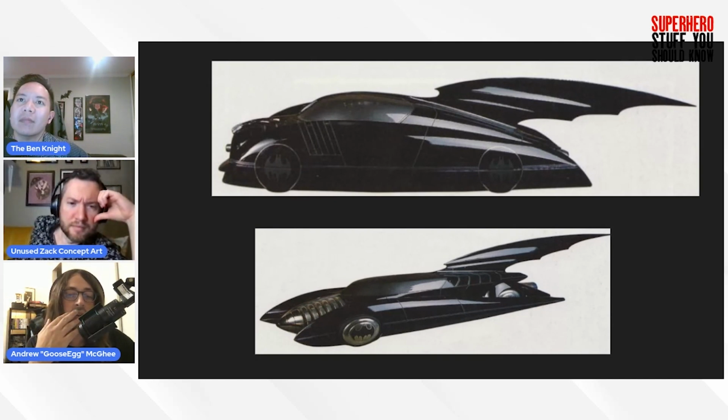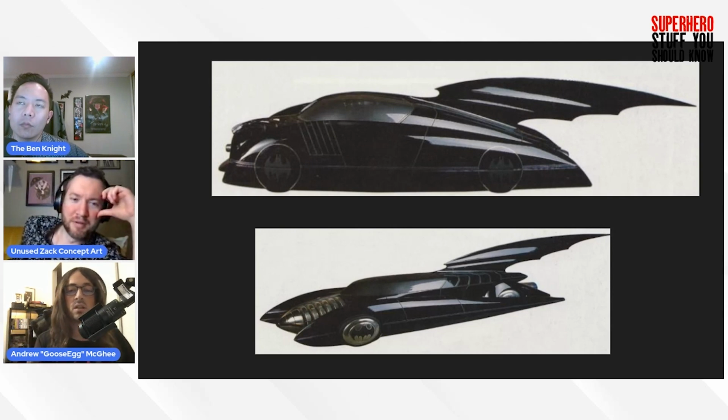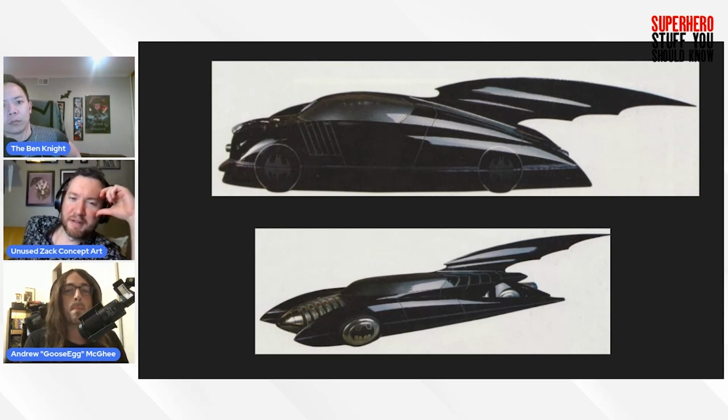This is like a B minus, maybe even a B. Both of them. Though I like the one on the bottom a little more because again, it's sleeker. I could see it fit into the movie more than the top one too. Definitely. The bottom one to me is an A, maybe an A minus. I think it's a really cool looking Batmobile. It definitely fits the Schumacher Batman world more, and I think they just wouldn't have gone for the top one.